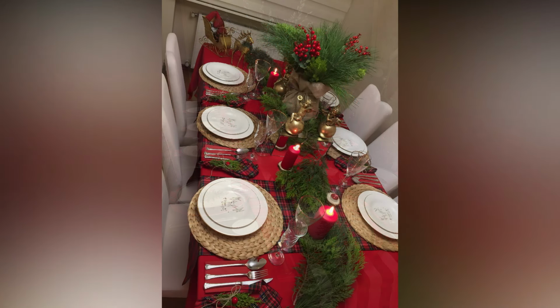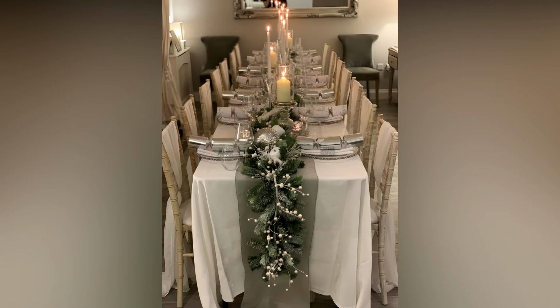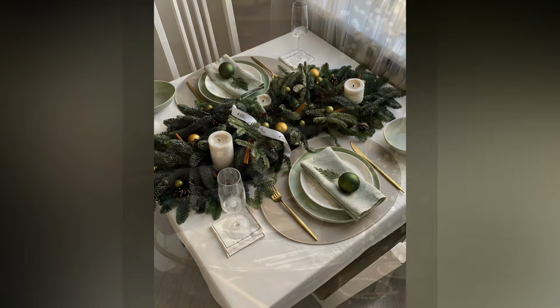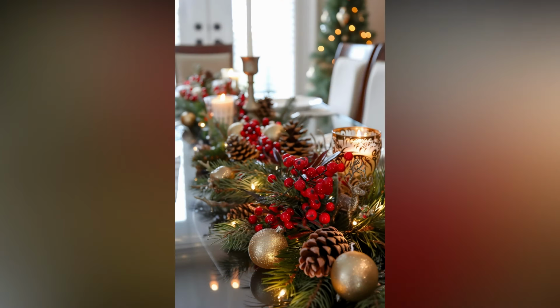One of the great things about Christmas centerpieces is their versatility. You can easily adapt your design to fit different occasions throughout the holiday season. For example, you might create a more formal, elegant centerpiece for Christmas Eve dinner, and then switch to a fun, casual arrangement for a holiday brunch with friends. By simply changing a few elements, like the type of candles or the color scheme, you can keep your table decor fresh and exciting throughout the season.